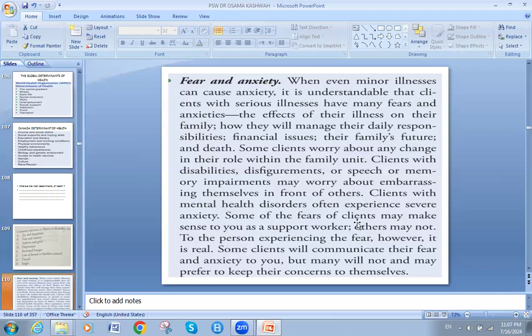Some of the fears of the clients may make sense to you as a support worker. So you as a support worker have to understand the fear and anxiety, the reaction to the illness or disability, and deal with it accordingly. You have to know that these people are having their own problems, and this illness caused them fear and anxiety. You have to be aware of this and know how to treat it.